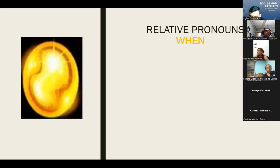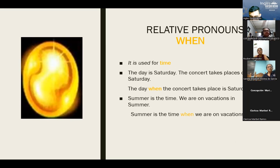Okay. And when. ¿Eso se refiere a? Time. Tiempo. Okay. The day is Saturday. The concert takes place on Saturday. The day when the concert takes place is Saturday. El día cuando el concierto sucede es Saturday. Okay. Summer is the time we are on vacation. In summer. Summer is the time when we are on vacation.